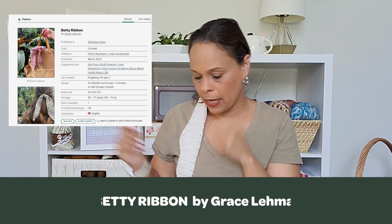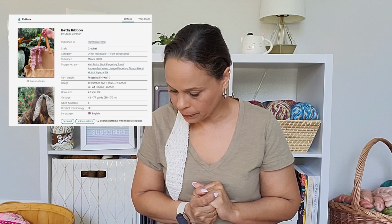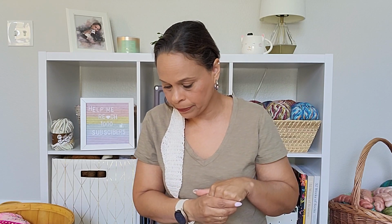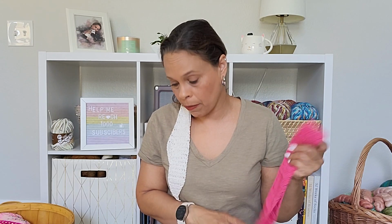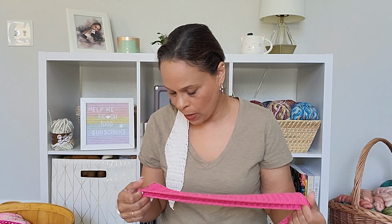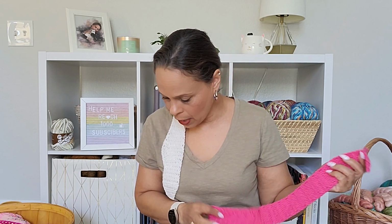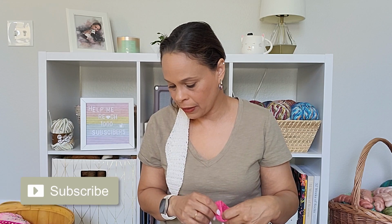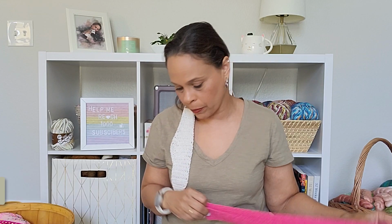So this next one is going to be for the Betty ribbon right here. And it is made by Grace Lehman. Let's see, she has a blog called the Stitchberry blog. I'll put a link for it down below. This pattern was written in 2023, which makes sense because it was last summer that I made a whole bunch of these. You use fingering weight yarn and a size G crochet hook. Shocker. You need between 42 and 77 yards, so great stash buster. It only comes in one size, but it's completely customizable.